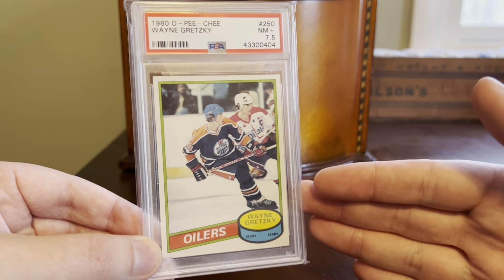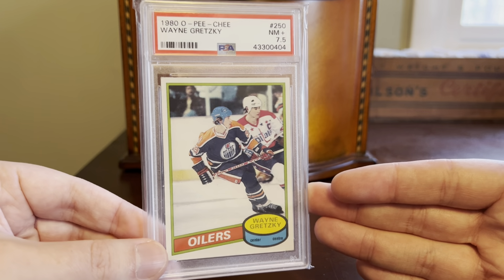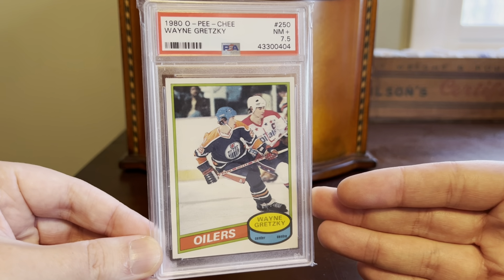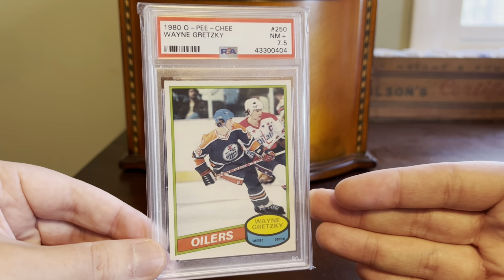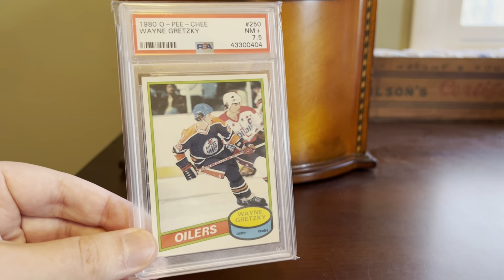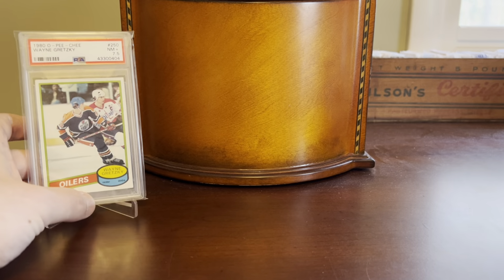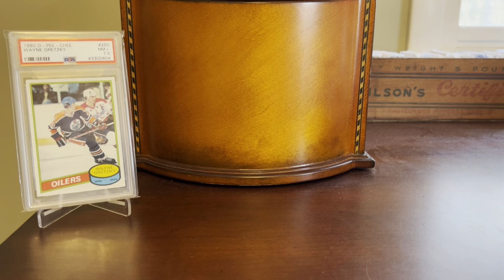I had the second year Topps, but this O-Pee-Chee card is more desirable and it's very, very tough on centering. And so I took a long time finding this 7.5 that is, in my opinion, one of the best centered and overall most visually appealing copies that I've seen in a long time. And I'm just really, really happy to have that in the collection. Maybe the biggest Gretzky that I picked up this past year.